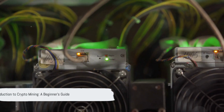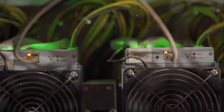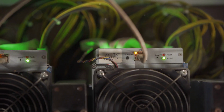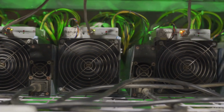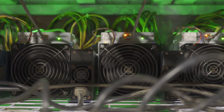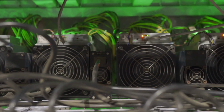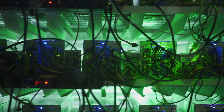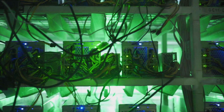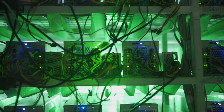Today, we're diving into the intriguing world of crypto mining. But let's take a step back first. What is cryptocurrency? In the simplest terms, it's a digital or virtual form of currency secured by cryptography. Now on to mining. Picture a gold miner, but in the digital world. Crypto mining is essentially the process of verifying transactions and adding them to the public ledger, known as the blockchain. Just as a gold miner uses tools to extract gold, a crypto miner uses hardware to solve complex mathematical problems. And when these problems are solved, voila! New cryptocurrency is released and added to the blockchain.